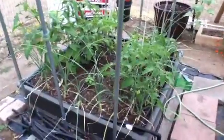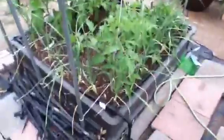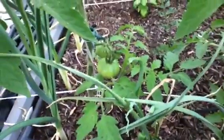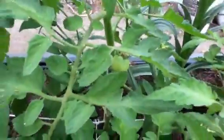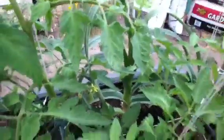I'm at least about a month ahead compared to last year because I've got tomatoes on the plants already, and I think last year I didn't get any tomatoes on the plants till next month, till June. Okay, so that's awesome. There's a couple tomatoes there, and then this plant's got a tomato there. The garlic right back there, the elephant garlic, it's not quite ready to be pulled yet, but still growing.